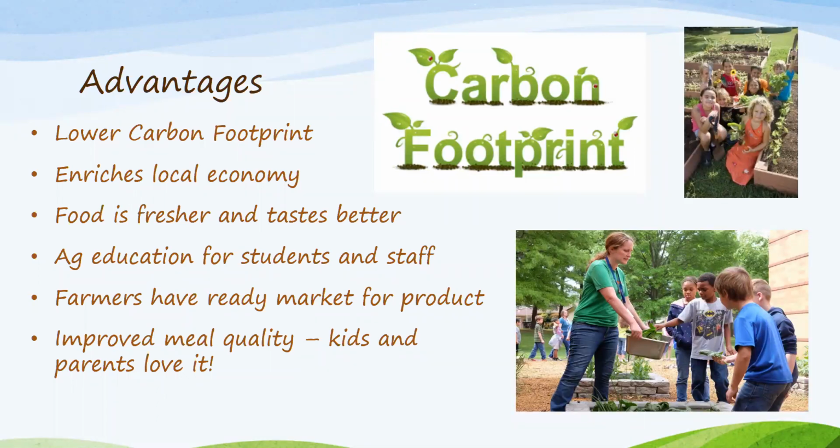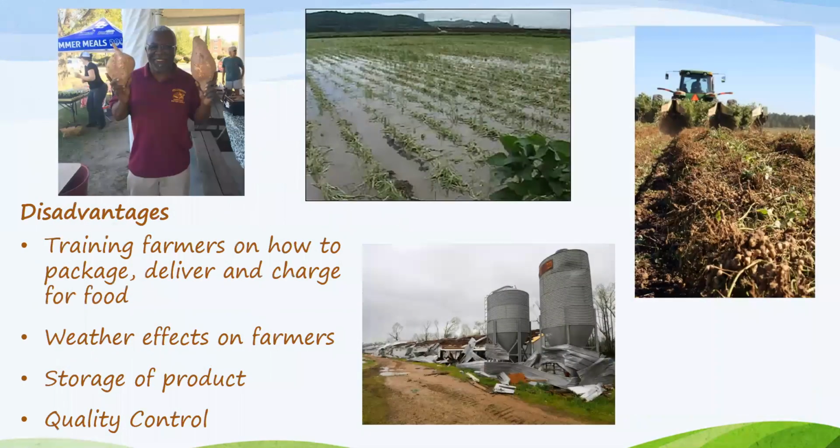And our kids and parents think that the meal quality is so much better. And we know that when we offer farm to school in school, our teachers eat twice as much of the vegetables, and our kids eat twice as much. So what is the bad and the ugly?